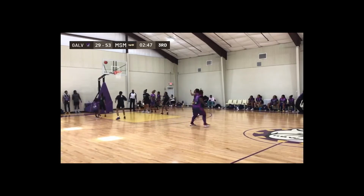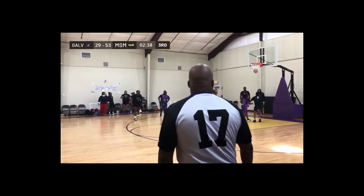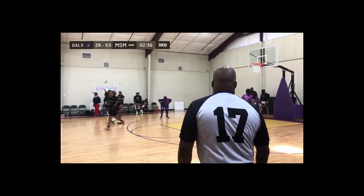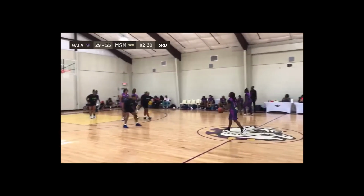53-29 edge for the Magnolias, and they continue to push the tempo. Oh, Francis, another one? Are you kidding me? Oh, not quite there, but Williams on the offensive board and puts it back in. Definitely a bit of a heat check there for J.R. Francis. 3 threes in this third quarter, has 11 points. A three on the way from Bird, a long-range three.